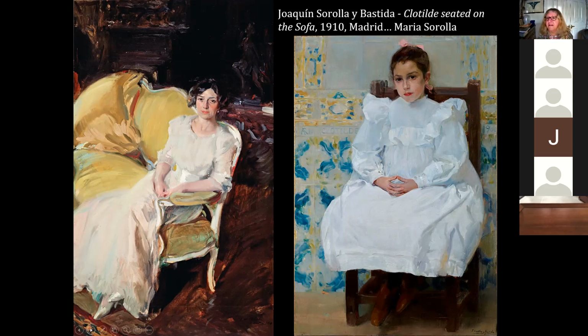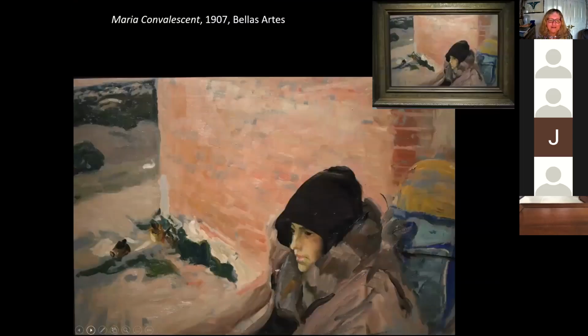And then on the other side, Maria. I love this portrait of her in the white dress. White on white, artists really loved this challenge. And you can see Maria Clotilde, that's obviously her name and the date, 1900, in the tiles in the background. So I think Maria was a bit of a favourite. Her health was something of a worry. She suffers from tuberculosis.